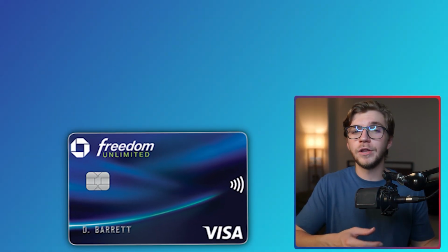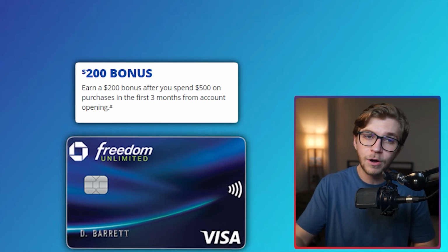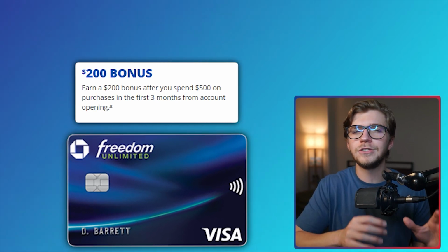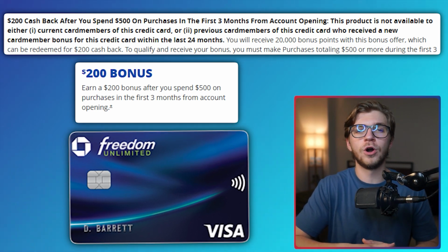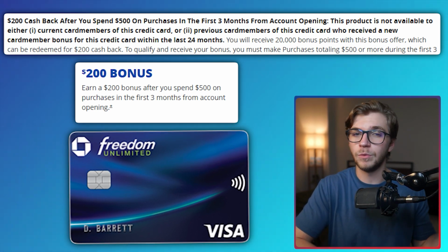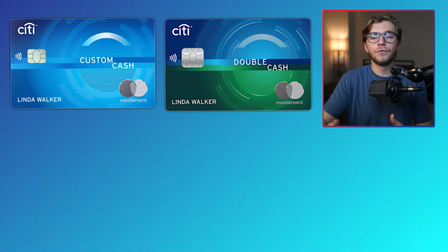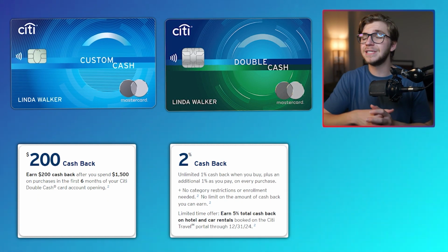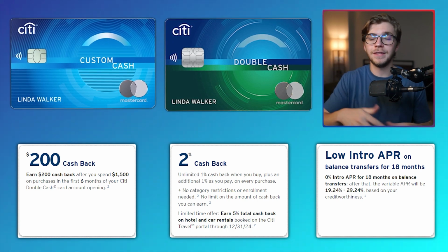Take the Chase Freedom Unlimited, for example. This card advertises a $200 cashback welcome offer, but when we look a little closer at the terms and conditions of the card, we can see that this bonus will be given to you in the form of 20,000 Chase Ultimate Reward points, which can be redeemed for $200 cash back. The same is true for Citi cards, as they will give you Citi ThankYou points for the cash back you earn, as well as for earning the welcome offer.